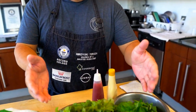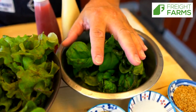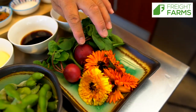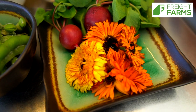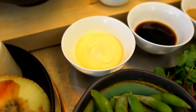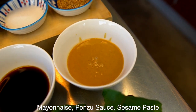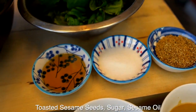Okay, Gerson, we have brought this stuff back from Freight Farms from Jackie. Let's go through real quick and talk about what you're going to do. Yes, we have a lettuce here and a basil and the radish and edible flowers. So this is going to be the sauce. Okay, let's talk about those. We have mayonnaise, ponzu sauce, sesame paste, sesame seeds, sugar, and a sesame oil.